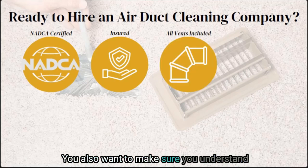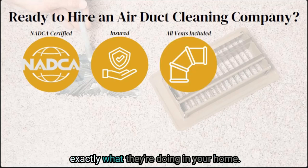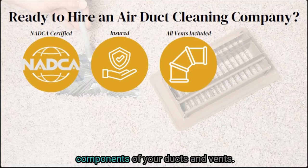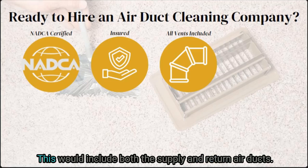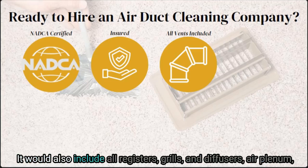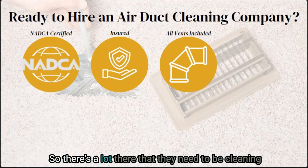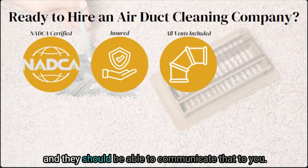You also want to make sure you understand exactly what they're doing in your home. Verify that they will be cleaning all of the components of your ducts and vents. This would include both the supply and return air ducts. It would also include all registers, grills and diffusers, air plenum, blower motor and assembly, air filter, heat exchanger, and drop pans. So there's a lot there that they need to be cleaning, and they should be able to communicate that to you.